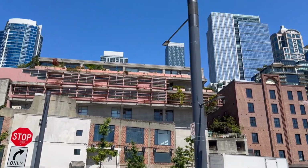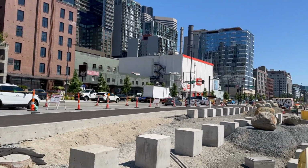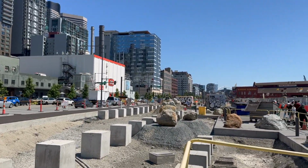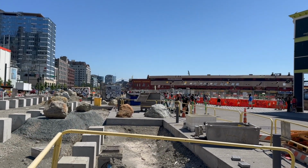You can see a lot of work still to be done as they finish the sidewalks and all the walking areas around here. But check out the boulders left over from the Ice Age that they're actually putting into the concrete right here on the waterfront. That's pretty cool.